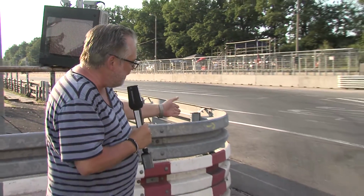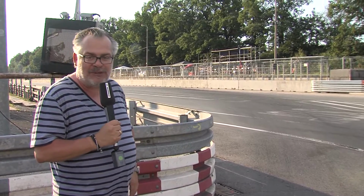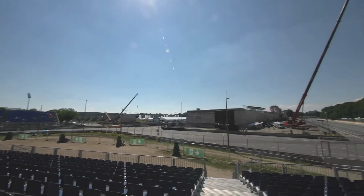We are actually standing at one of the signature spots at the Norisring, the Schöller S, the second part. The drivers come along here, try to take the apex and take as much speed as possible into the next straight. The problem is, there's a very famous wall. Sometimes they pass it, sometimes they hit it.